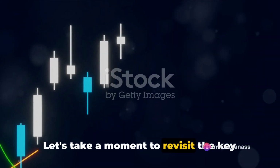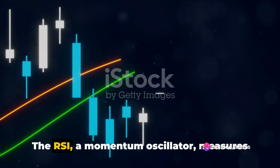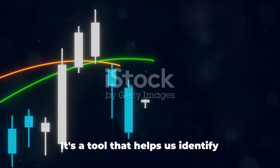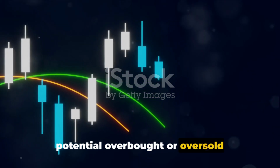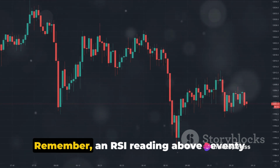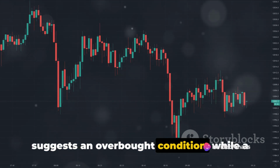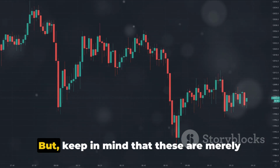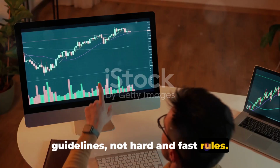Let's take a moment to revisit the key points about this powerful indicator. The RSI, a momentum oscillator, measures the speed and change of price movements. It's a tool that helps us identify potential overbought or oversold conditions in the market. Remember, an RSI reading above 70 suggests an overbought condition, while a reading below 30 signals an oversold condition. But keep in mind that these are merely guidelines, not hard and fast rules.